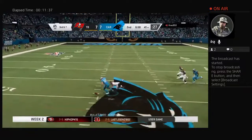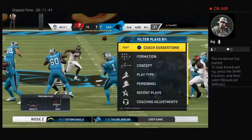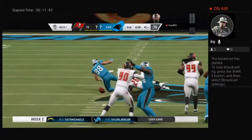Throwing on 3rd down, Newton. And the throw is going to be incomplete. More problems here on 3rd down. They've converted only once so far in this first half.